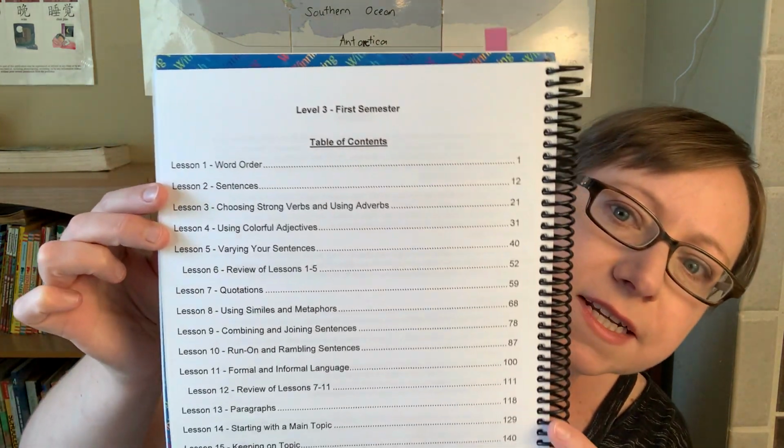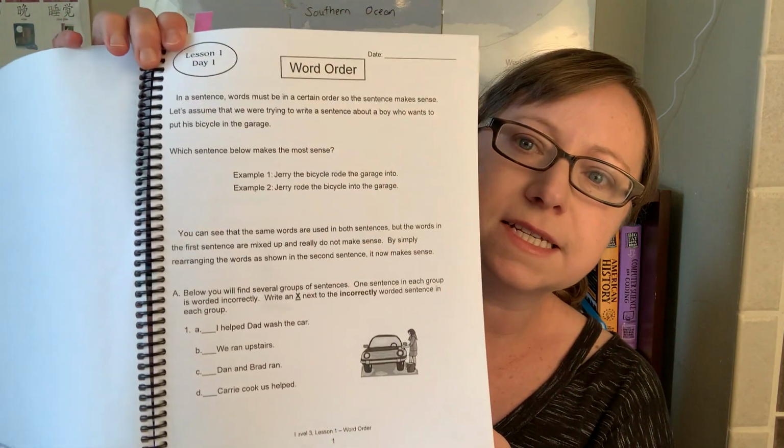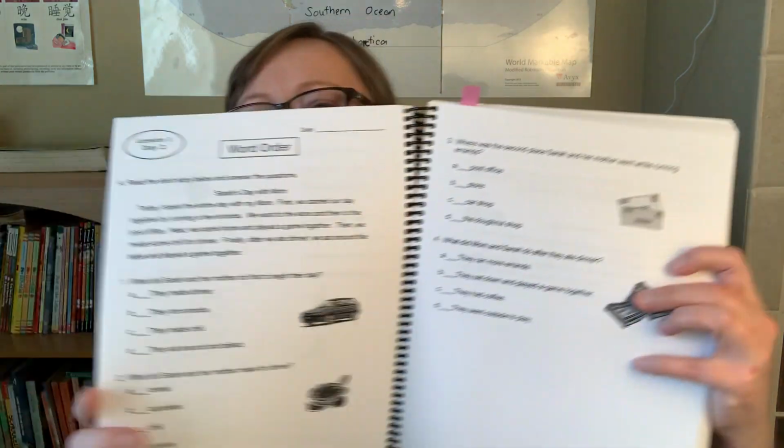So here's the table of contents if you're interested in seeing what the first semester covers. But so far we've done things like word order, sentences, choosing strong verbs and using adverbs, using colorful adjectives, varying their sentences. So it will have a very simple lesson like this, and then they will be asked to do an activity based on what they've learned. And it's just very, very slow steps, getting more and more complicated as they go. At this point, they're only writing maybe 1 sentence per question, so maybe a max of 3 sentences in a lesson.